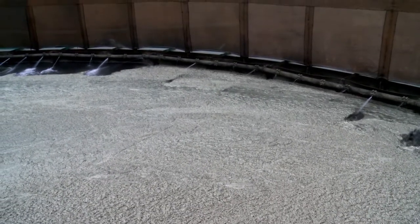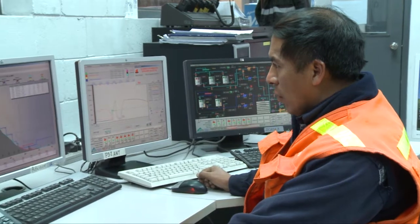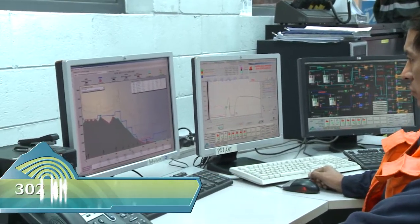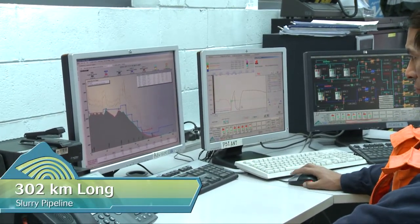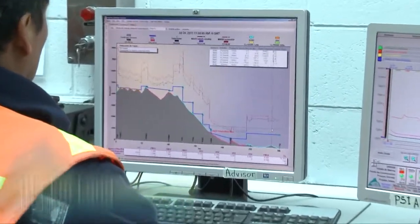The slurry pipeline is situated at 4,300 meters above sea level and is used exclusively for transporting copper and zinc concentrates through the 302-kilometer-long pipeline down to Puerto Punta Lobitos, our shipping port and final destination. Silver, molybdenum, and bismuth products are transported by truck.